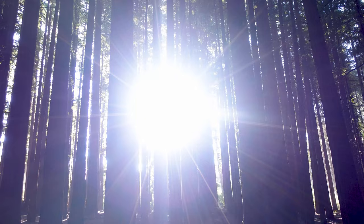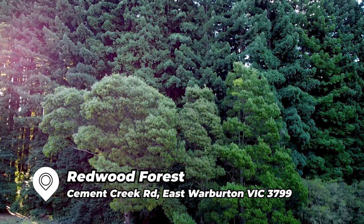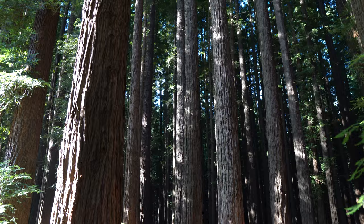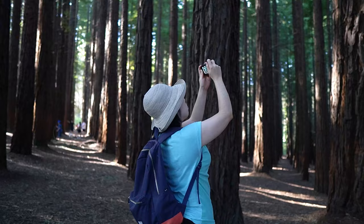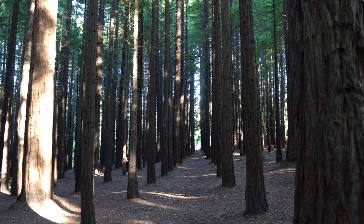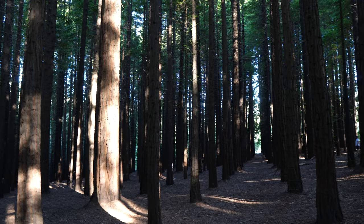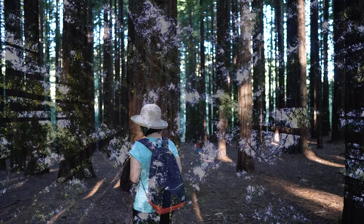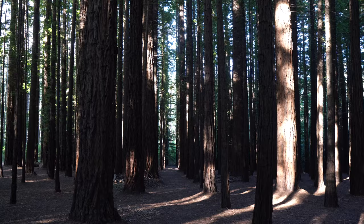Number 6, Redwood Forest. Home to over 1,000 towering Californian redwoods planted in orderly rows, the Warburton Redwood Forest is a must-visit attraction here in Warburton. Just 15 minutes from Warburton city centre, this cool and mysterious forest is one of Victoria's hidden gems and a growing tourist attraction. It offers a spectacular scenic view for nature lovers and is a recommended place for a day trip from Melbourne.